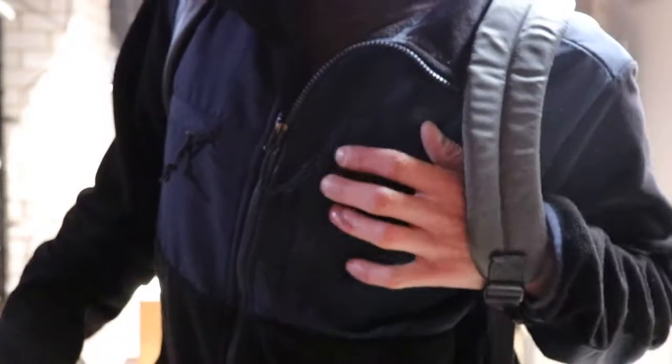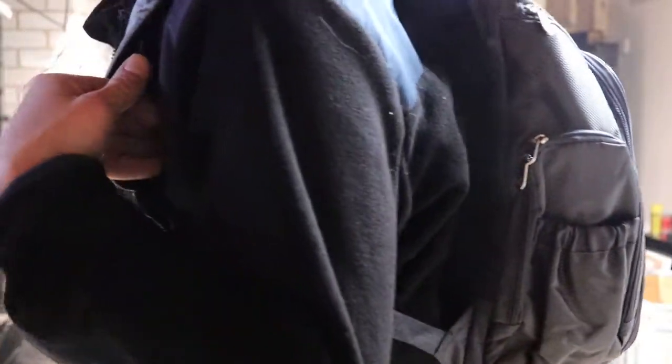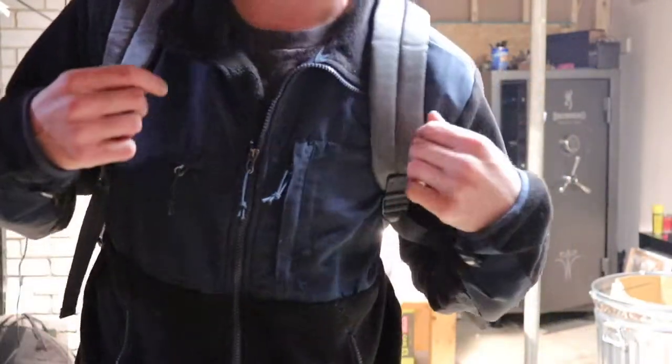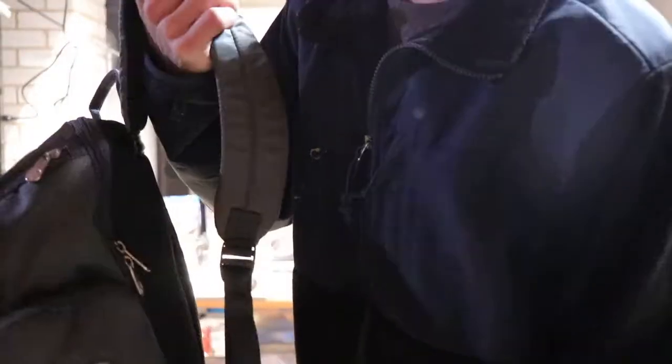So the gray man concept is all about blending in. You don't want to look tactical, you don't want to look like you have all the answers for somebody. You just want to blend in with all the other people running around, not knowing what to do, and not having anything prepared. Take a look at this backpack.